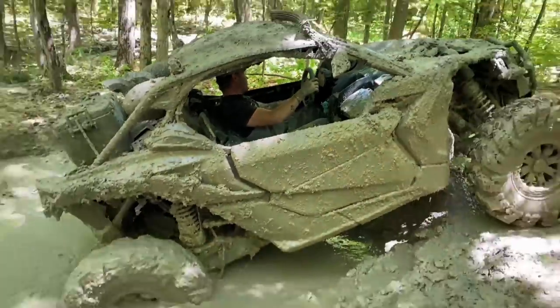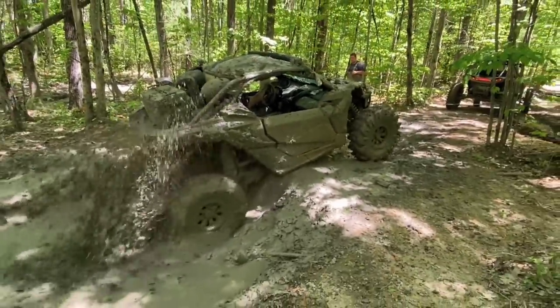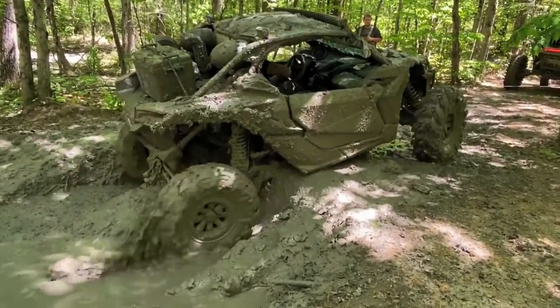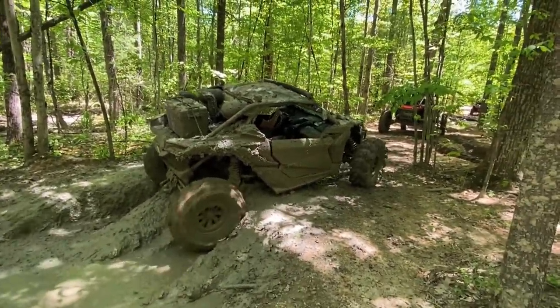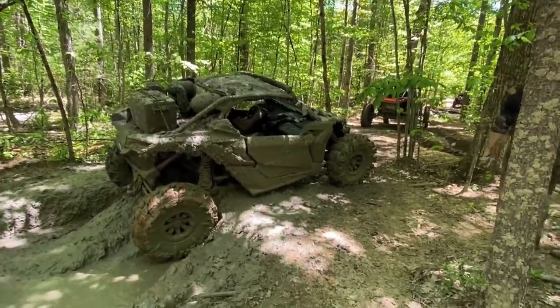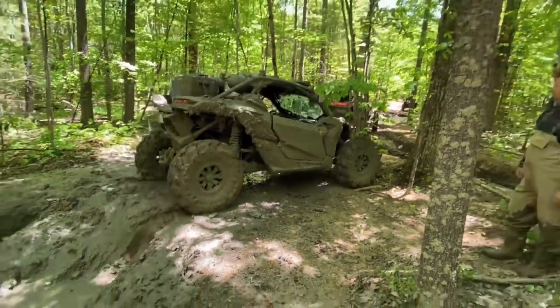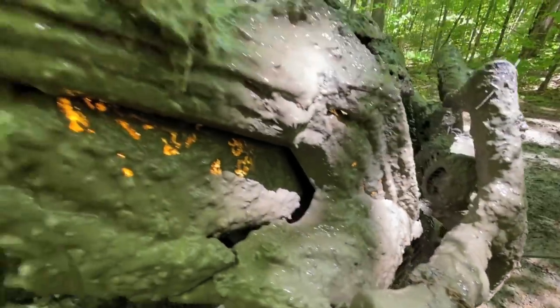Break time. What winch is that? Turn, yeah, turn right. Got it. Holy. That sounds good. Look at this mud. Look at the rat.